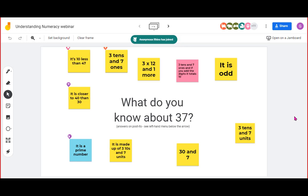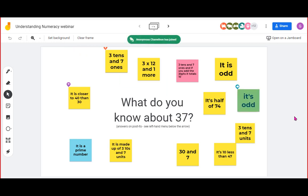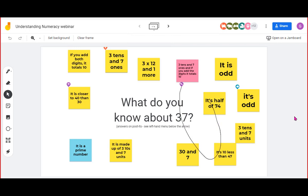The beauty, I'm hoping you're seeing with this, whether you've used this tool or not, it's one of my favourites. Learners can collaborate on it, so you're all able to access the same board. That might be enough to get your learners to have a chat about why one said it's 3 tens and 7 ones, and someone said it's 3 tens and 7 units. Someone said it's a prime number, so what's a prime number? We could ask about that.